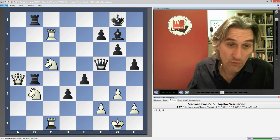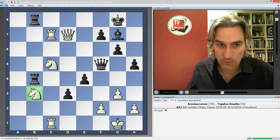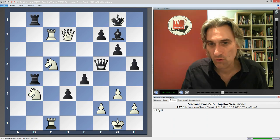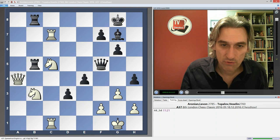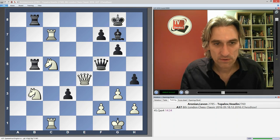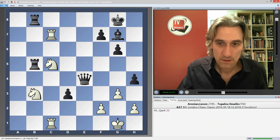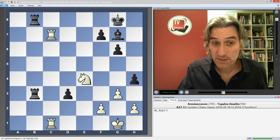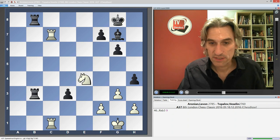If rook b4, then the queen goes down to d7. And even though black can take here, well, that endgame should be a draw. So Topalov kept going on with the h-pawn, h4. And this now allows queen takes pawn. So white gives back the piece. But the danger has passed.